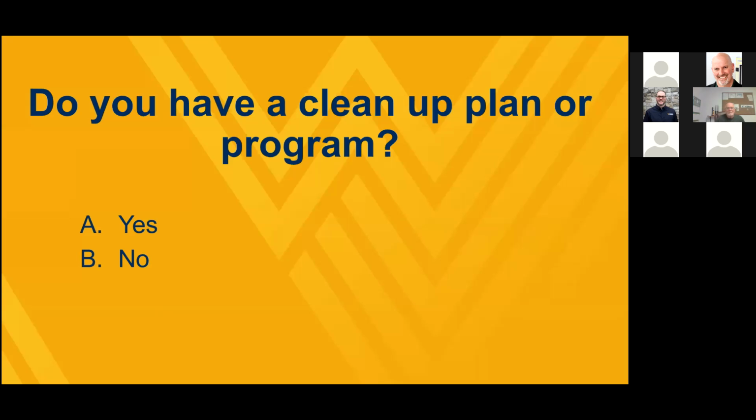So let's take another quick poll. Do you have a cleanup plan or a program at your work location? All right, very good. 76% have a plan in place. Make sure that plan is written and your employees are trained on that, and definitely keep the documentation so you can produce that at a later date.